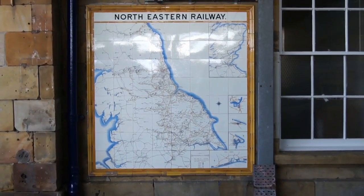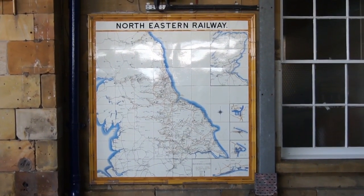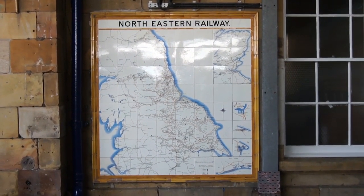And of particular interest, an old map. Right, we've got a few minutes till our next train, so we're going to head along and catch that.